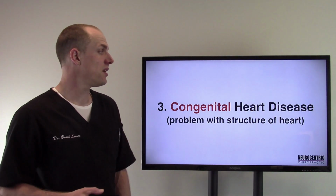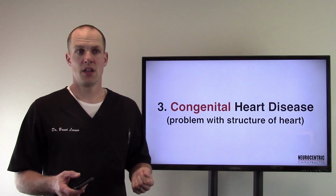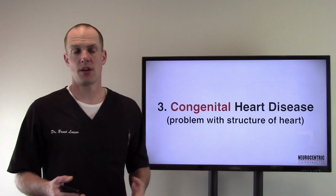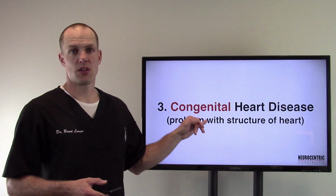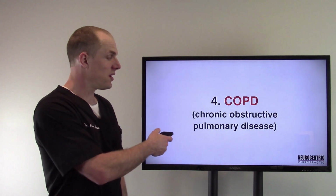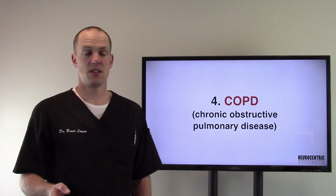Number three, congenital heart disease. This has to do with the genetic anomaly of the heart. Maybe you have a defect in there, a little hole, a valve issue, whatever, where the blood doesn't quite do what it's supposed to do as it goes through the heart. The heart doesn't quite pump the way it's supposed to. That's a congenital heart problem. Number four, COPD. If you don't know what it is, if you have this, you know about it, right? Chronic obstructive pulmonary disease is the name.